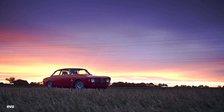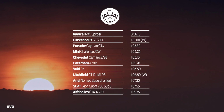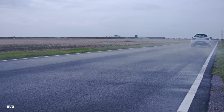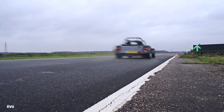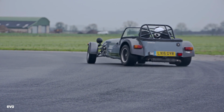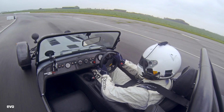When the sun finally set on Blyton Park, yes, there was unbroken sunshine on the final day, the Radical was by far the fastest car. Of course, that doesn't necessarily make it the winner. The stunning GT-AR pulled at our heartstrings, the Seat stunned us with its all-round ability, and the Cayman GT4 and 420R provided so much entertainment that we couldn't stop driving them. In fact, the Porsche and Caterham both came close to rendering the Radical's lap time meaningless.